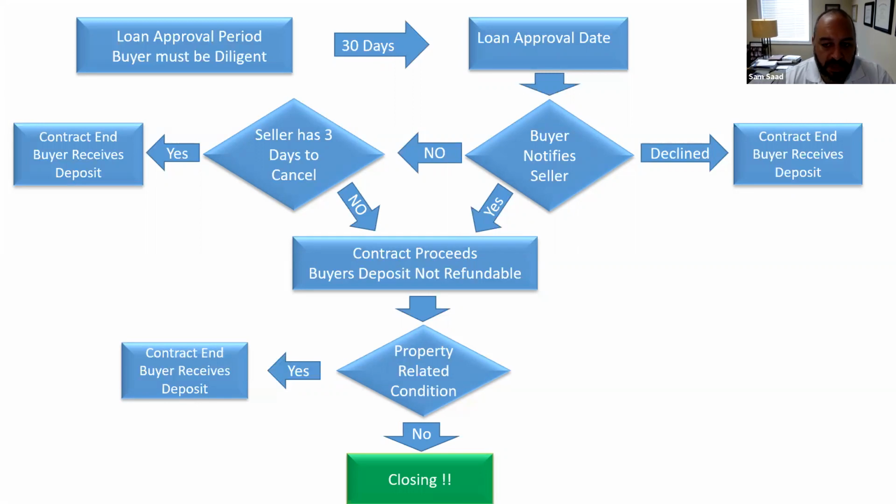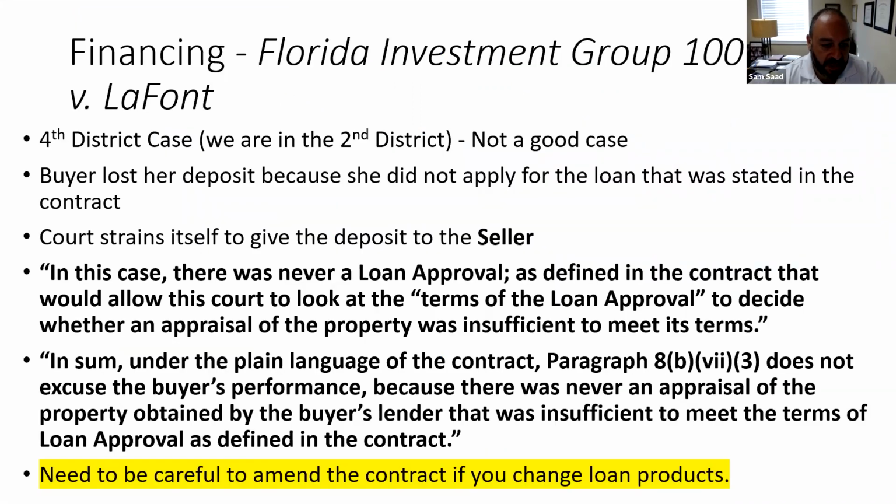One last point, the Latent case, I mentioned there's a terrible case out there a couple times. This case, basically the buyer lost their deposit because she didn't apply for the loan stated in the contract, and the court strained itself to give the deposit to the seller. If you change loan products, you must amend the contract to protect the deposit. That's what this case said. So be very, very careful.